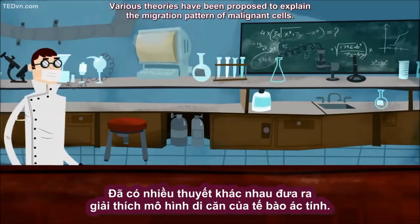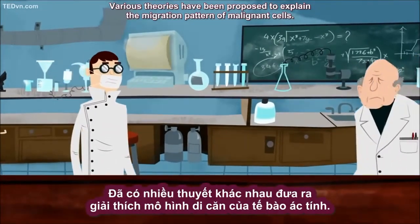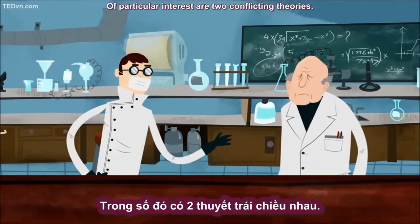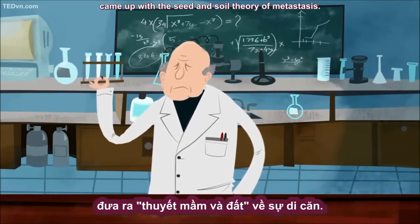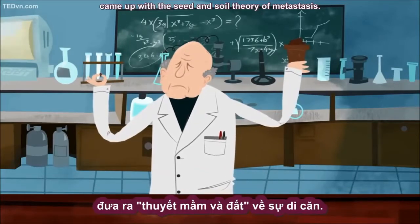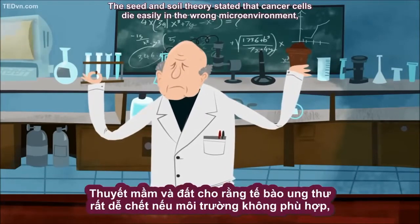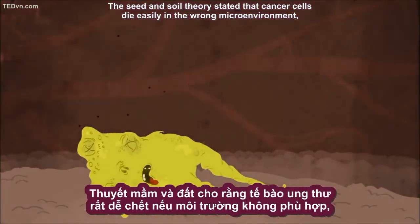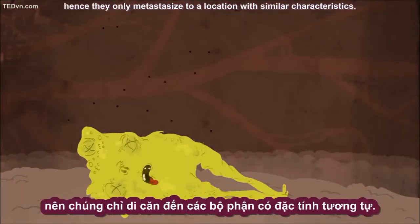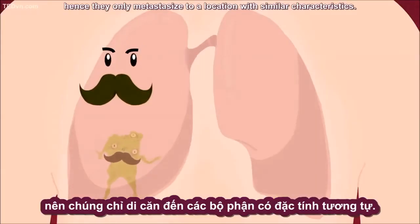Various theories have been proposed to explain the migration pattern of malignant cells. Of particular interest are two conflicting theories. Stephen Paget, an English surgeon, came up with the seed and soil theory of metastasis. The seed and soil theory stated that cancer cells die easily in the wrong microenvironment. Hence, they only metastasize to a location with similar characteristics.